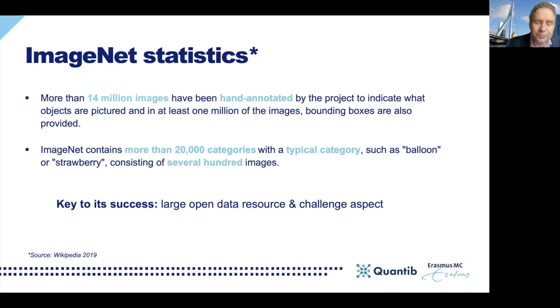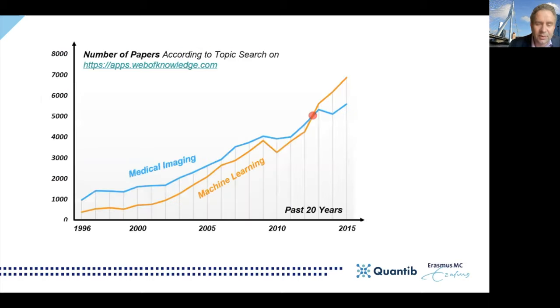And that is this concept of open data to be able to train from, and also the challenge aspect, that you are really organizing a competition, and that you can objectively evaluate how well an algorithm performs. These two aspects, I think, have made it so that substantial progress has been made in that field.